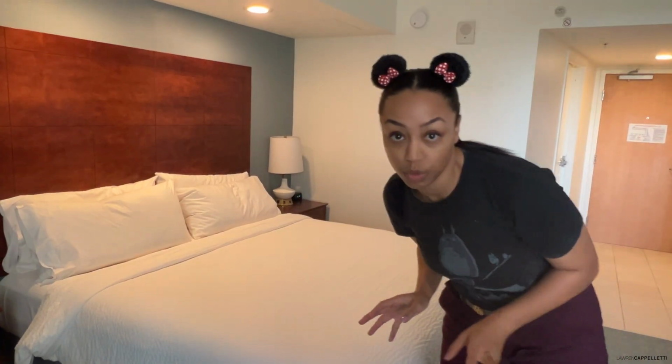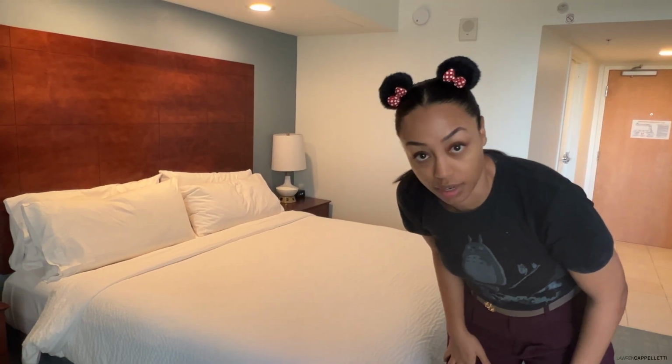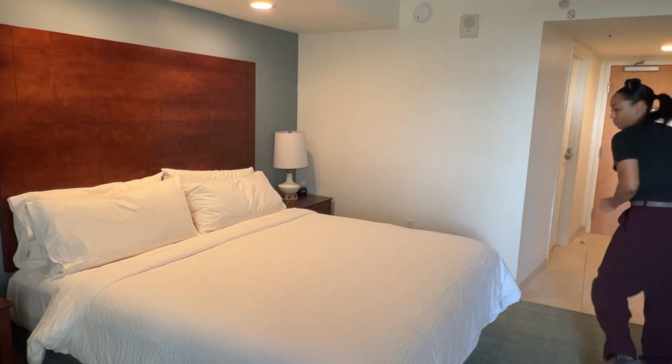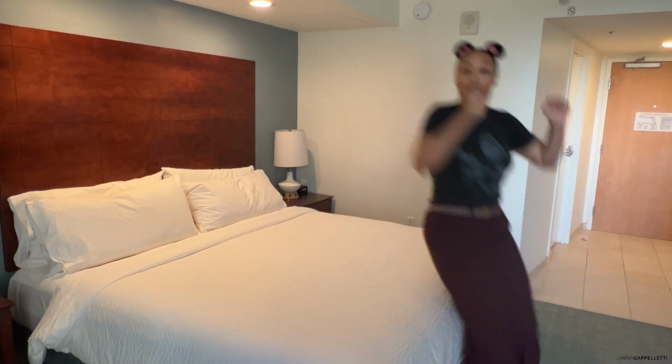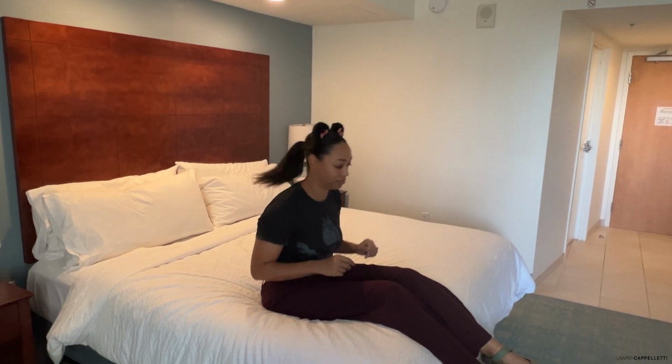All right, I realized when we checked in, I didn't do a balance test. So let's get a running start and see how this goes. Okay, that's it. Seems pretty soft. I'll let you know what it's like to sleep here. Later, Lauren here. The bed was comfy, but a bit too soft for me.